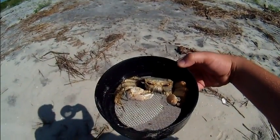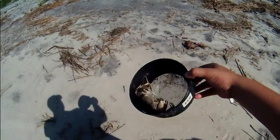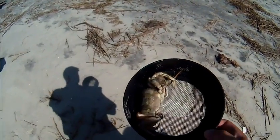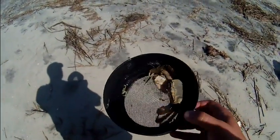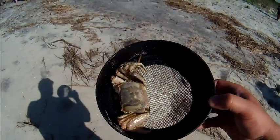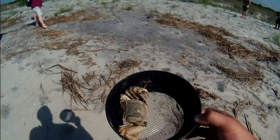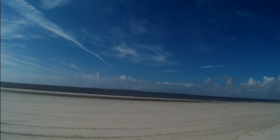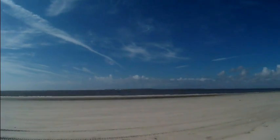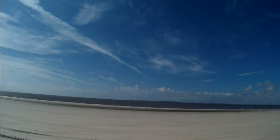Dead ghost crab. Whew, stinky ghost crab. But you notice how he has just regular legs. He has regular legs for walking on land. Very terrestrial, these crabs. They don't really go into the water at all. There goes a pelican doing his thing.